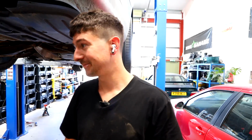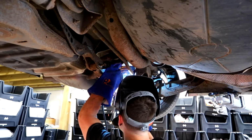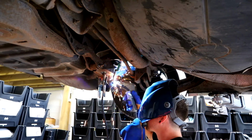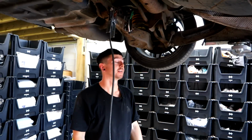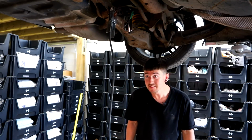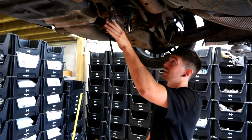Just dog shit. We got the welder out. I'm gonna tack these on because they're pissing me off. Whew. All right, ow. God, I hate this car. I don't. I love you really. She's on there. They're solid. They ain't going anywhere.